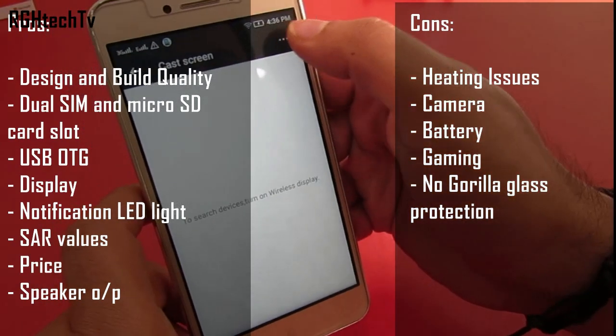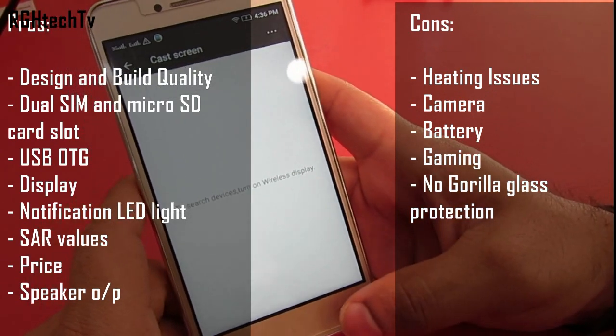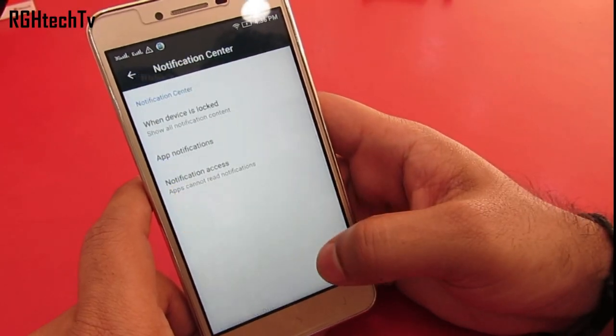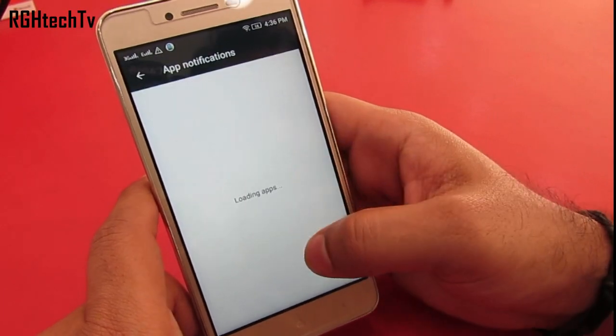Regarding cons, the device tends to heat up a lot. Camera performance was not up to the mark. Battery could have been a bit bigger. Gaming was not satisfactory. So let's sum it up, guys. It's a decent device for normal day-to-day usage, but not for heavy gaming or heavy multitasking.